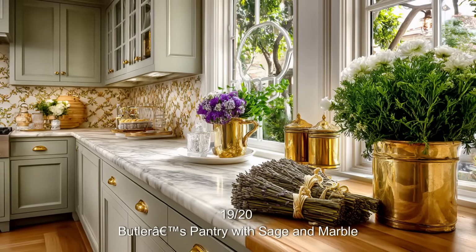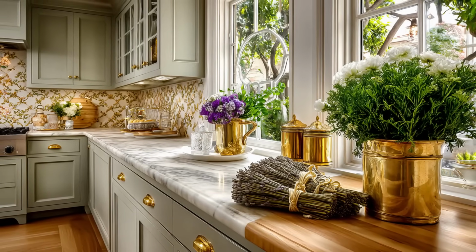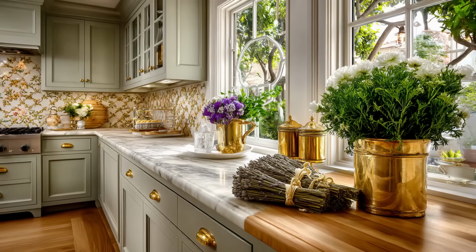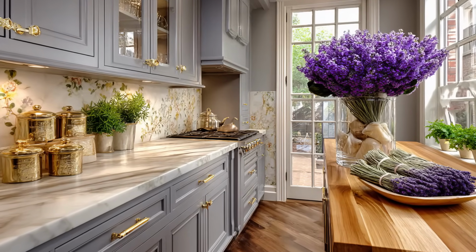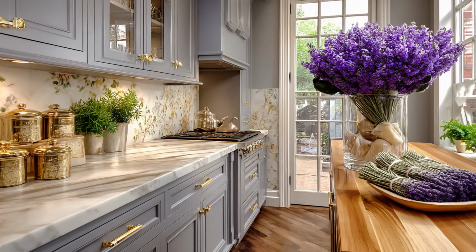A butler's pantry tells of charm and craft. Sage cabinetry and brass hardware meet Morris tile and marble counters. Lavender bundles, antique jars, and tea tins rest on wood shelves. Light filters through a leaded window, glinting across silver spoons and porcelain cups in a celebration of rustic sophistication.